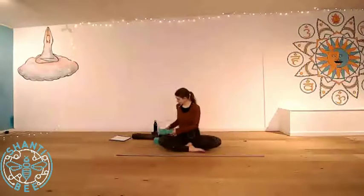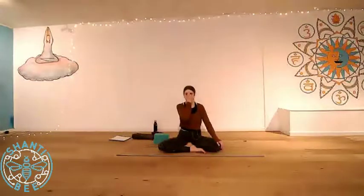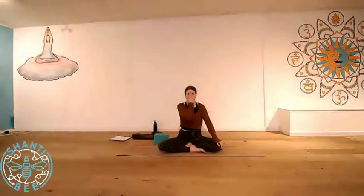Before we move into our relaxation of Shavasana, we're going to finish with a few breathing exercises. So we'll be doing alternate nostril breathing. You're going to press your left hand down onto your left knee and take the pointer finger and the middle finger of the right hand onto the center of the forehead. We're going to be controlling the nostrils with the thumb and with the ring finger. So closing the left nostril with the ring finger, breathing in deeply through the right nostril.